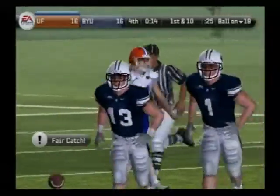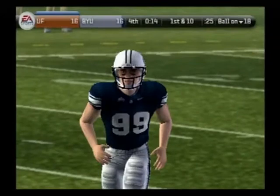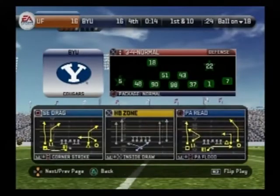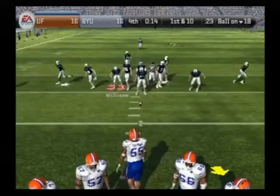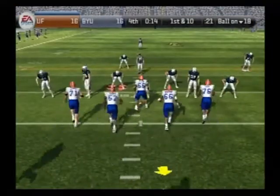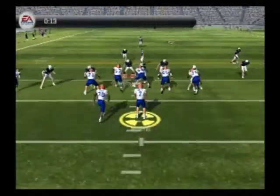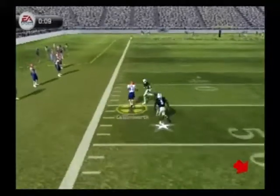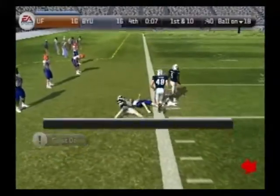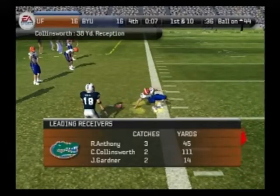A missed field goal was the result of the last drive. We'll have to see if they can come through with something this possession. They'll go to work at the 18-yard line. Going with the shotgun here. Looks. Going deep. Lays it out there. They knock him out, but not before he gets all the way down to the 44-yard line.